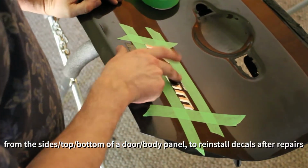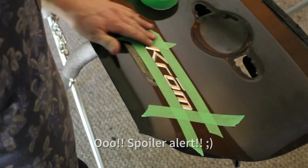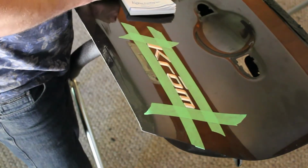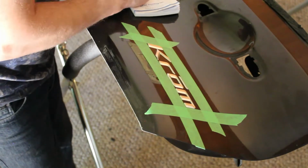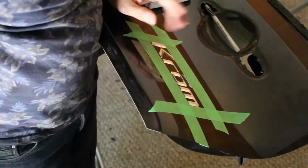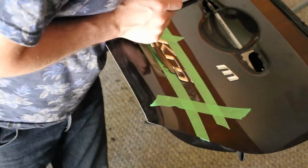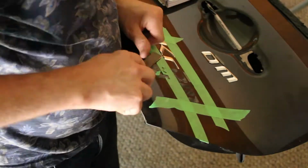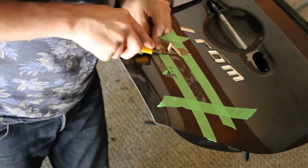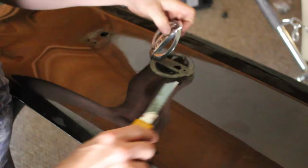I'm not even too sure if I'll be putting this back on because she's going to look so different when she's completed. So after jotting down a few notes on the measurements for if or when I reinstall the rear decal, let's slice it off. I'll quickly slice this off, then we'll bounce out to Ava in the garage.